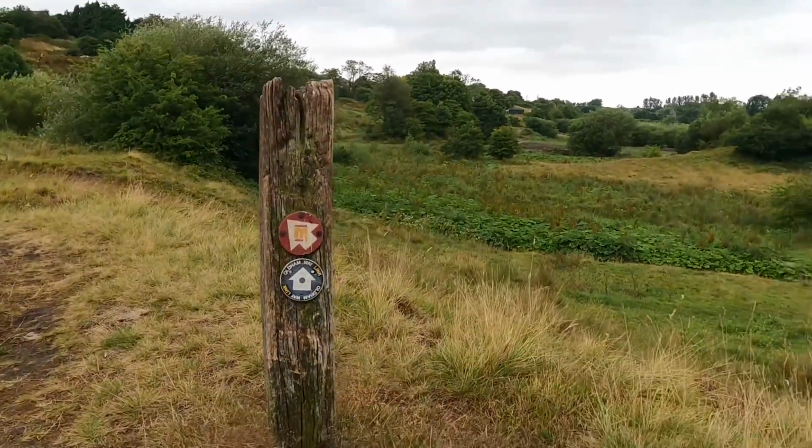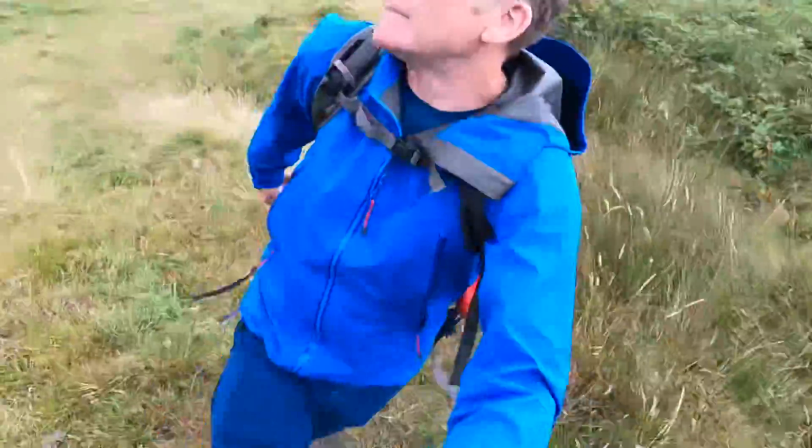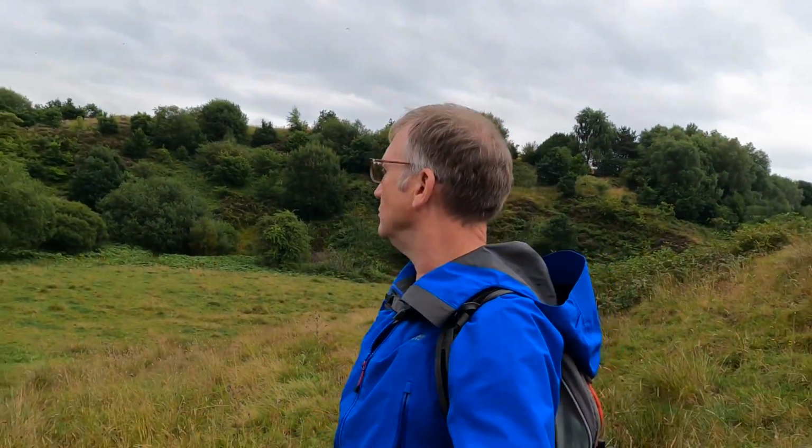The Oldham Way. This is how you walk the Oldham Way. You ready? Now where? God knows. See you in a minute.